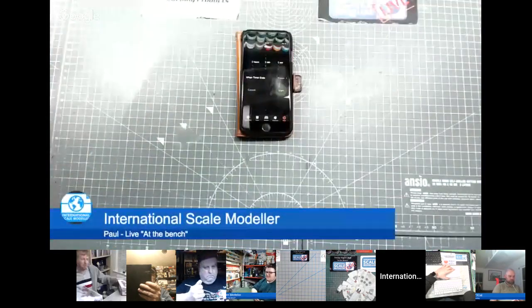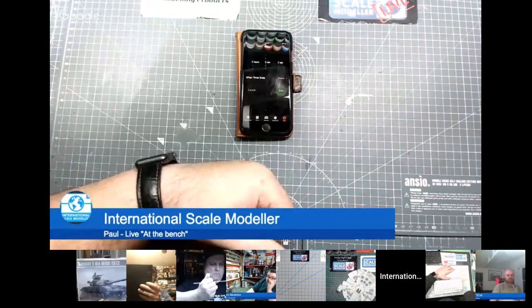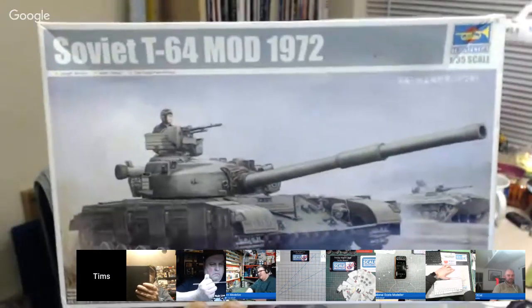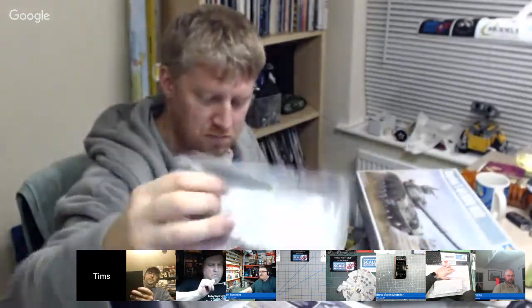So next one up is my T-64, the Trumpeter 135. You get a good amount in here, you get an aluminium barrel in there, so you don't have to buy any aftermarket. You get individual and link type tracks for it, so it's not all individual tracks. It makes it a lot easier. You also get a plastic barrel if you want to use that. You can do whatever you want in that one.